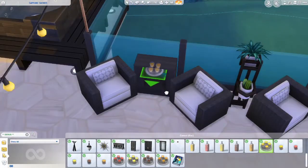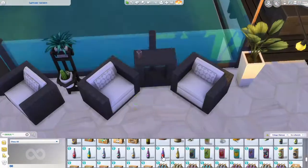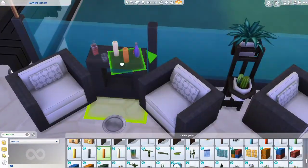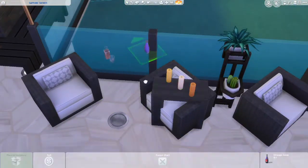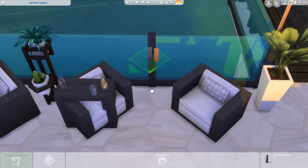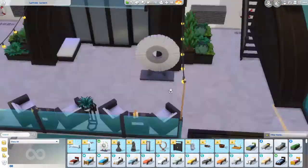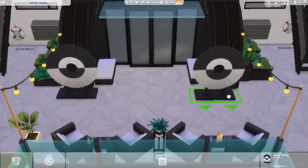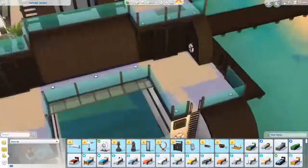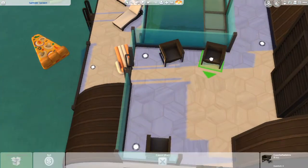You can see that I did this thing where I put the spa day benches around the jacuzzis, which I didn't realize makes them unusable. I don't know what I was thinking, okay? You can just delete the benches if you use this build. It looks good, okay? Stop staring at me. So yeah, that's what I did.